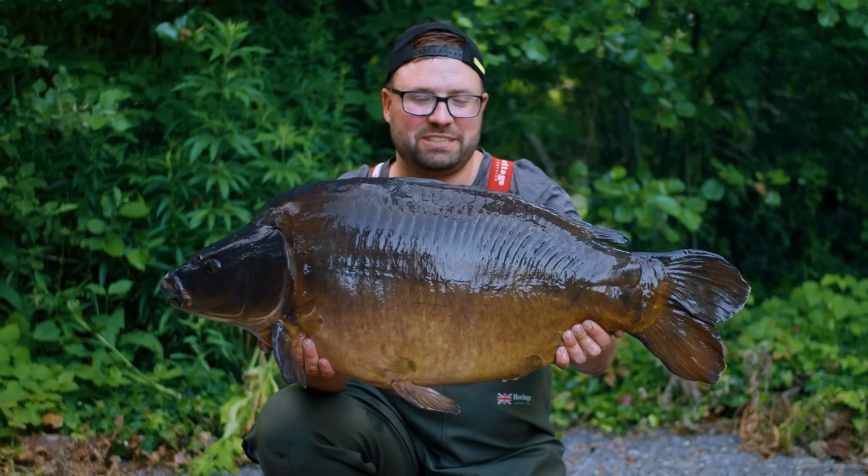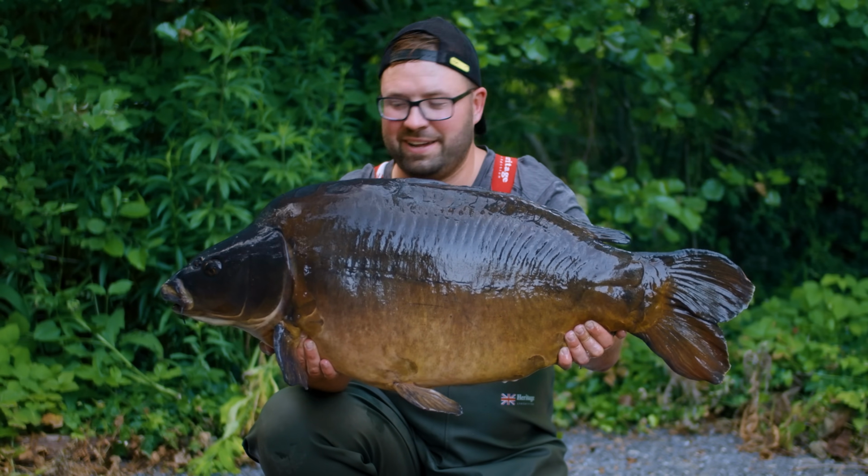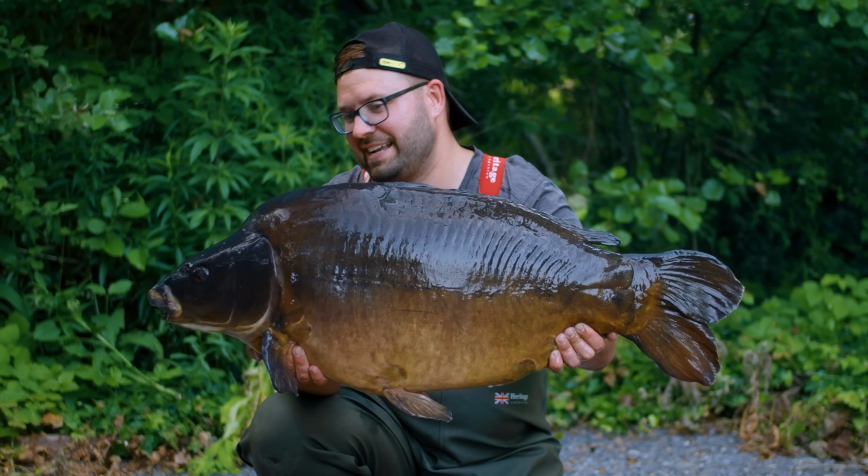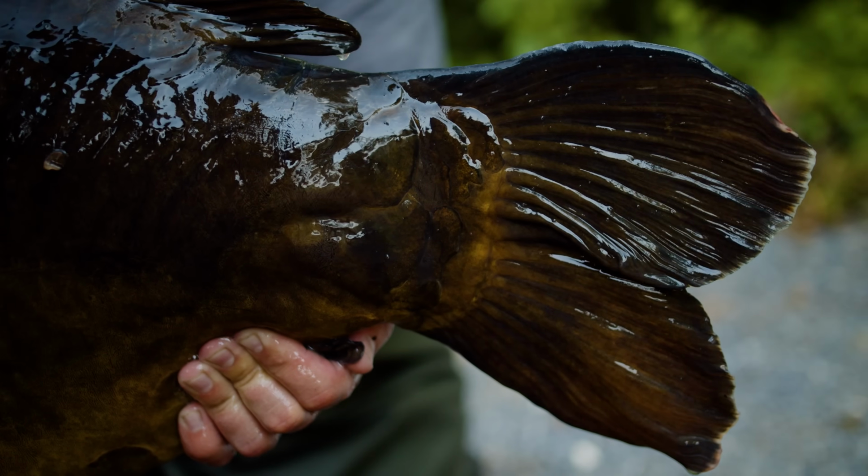Got up this morning, 1 fish down, thought it was all over. Persevered, found them in a quiet little corner where there was no lines, and yeah, we've had 4 fish today, topped by this one. Get in there.